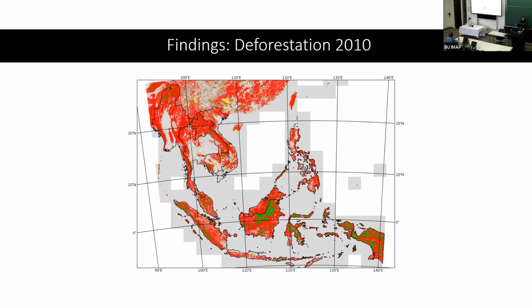2010, so you can see we've lost a lot of that core forest already. When we get to 2021, we're really not seeing almost any at all on the island of Kalimantan anymore. And we lost even those edge effects around the island of Sumatra. So again, 2000, 2010, 2021. Doesn't paint a great picture.